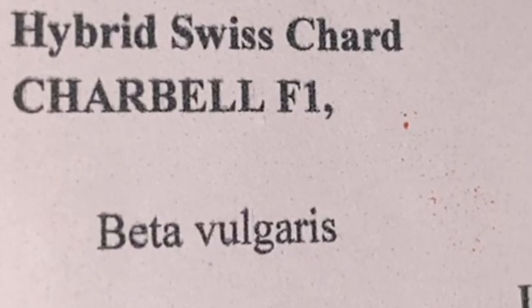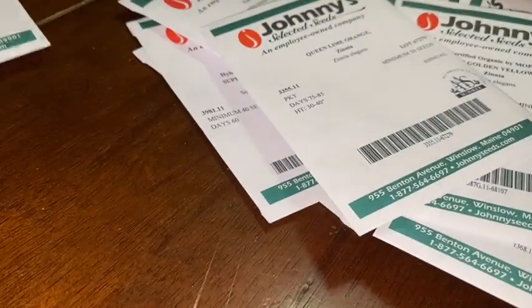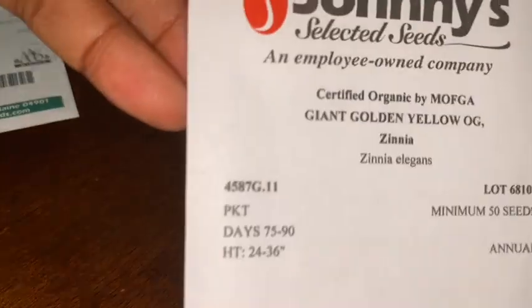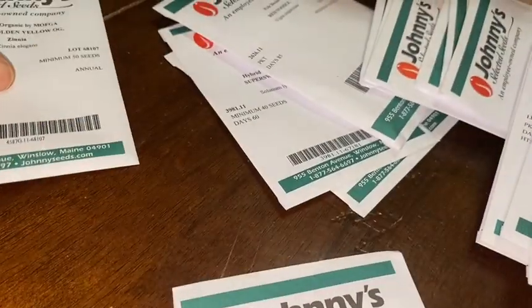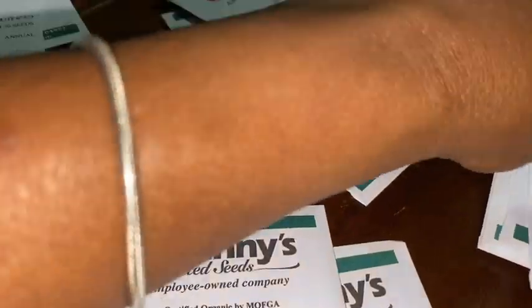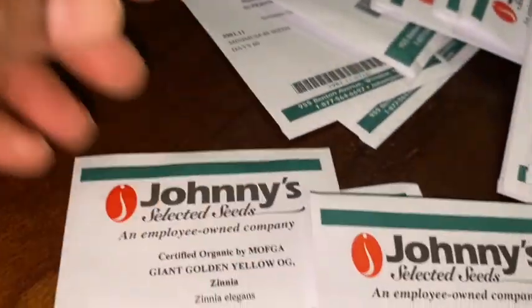This is actually Swiss chard. I have two different varieties of kale, Japanese kale. These are new for me. Then I have the Queen Lime Orange zinnia, the Zinnia elegans, the giant white zinnias, the giant golden yellow, and then this is another giant golden yellow.